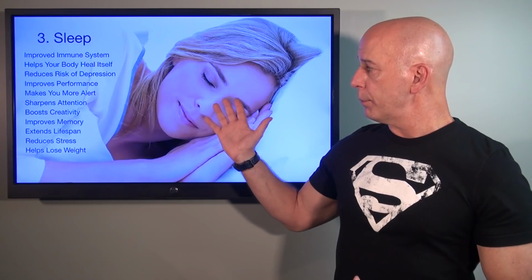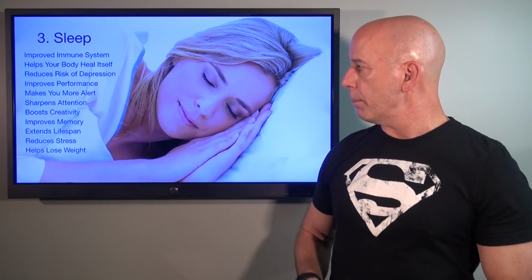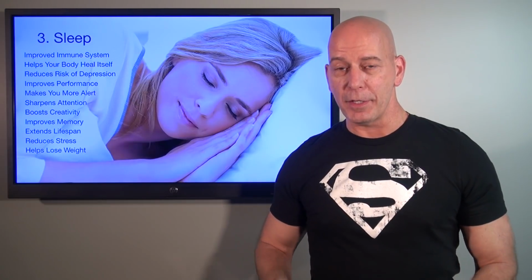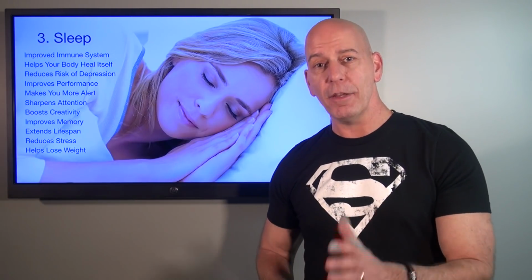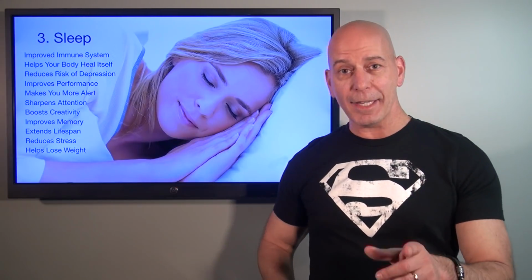Other things too, it improves performance, makes you more alert, sharpens your attention, boosts creativity, improves memory. Of course, one thing that most people don't realize it can do is actually extend your lifespan. It's been proven that people that don't get enough sleep tend to not live as long as people that do get more sleep. It reduces stress, of course, and this is another bonus.